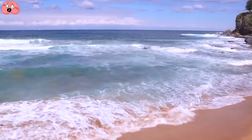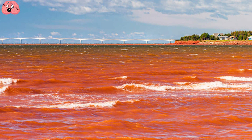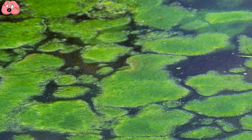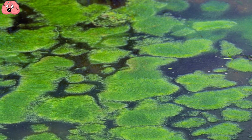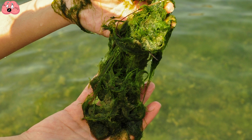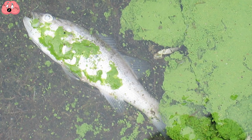We know that the sea isn't always an azure shade of blue, but we don't expect it to be red either. That's what happens when algae accumulate at the shore, blooming rapidly. Algae and plankton is found in small quantities at many beaches and usually poses absolutely no problems, but too much of it can cause harm to marine life and humans.